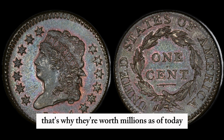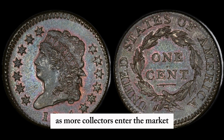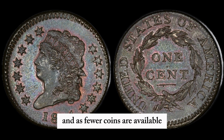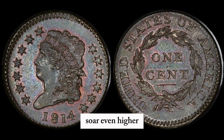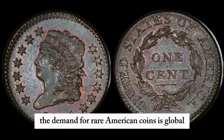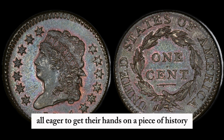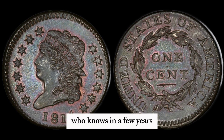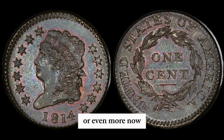As of today, the value of rare coins like the 1814 Liberty penny continues to rise. Experts predict that as more collectors enter the market, and as fewer coins are available, we could see the price of this coin and others like it soar even higher. The demand for rare American coins is global, with collectors from the US, Europe, and Asia all eager to get their hands on a piece of history. Who knows? In a few years, the 1814 penny might be worth $50 million or even more.